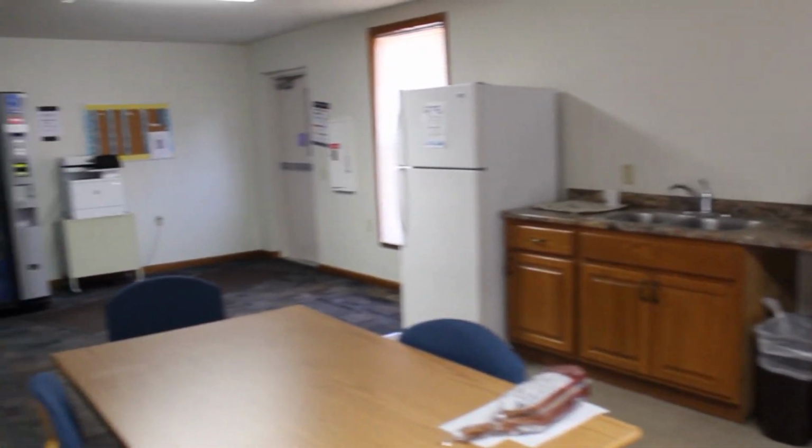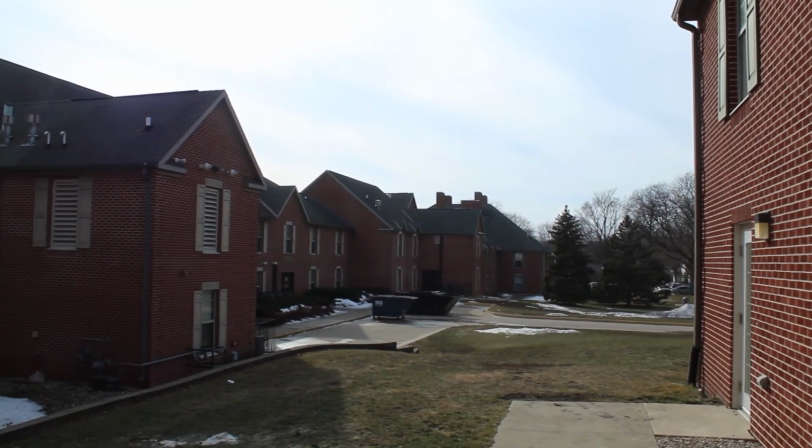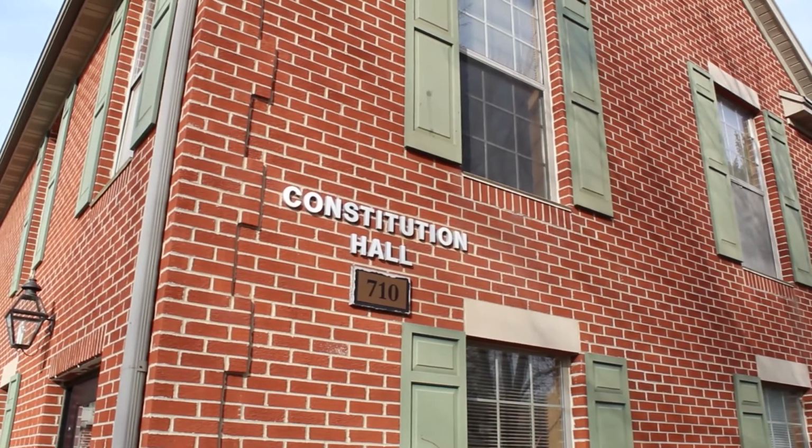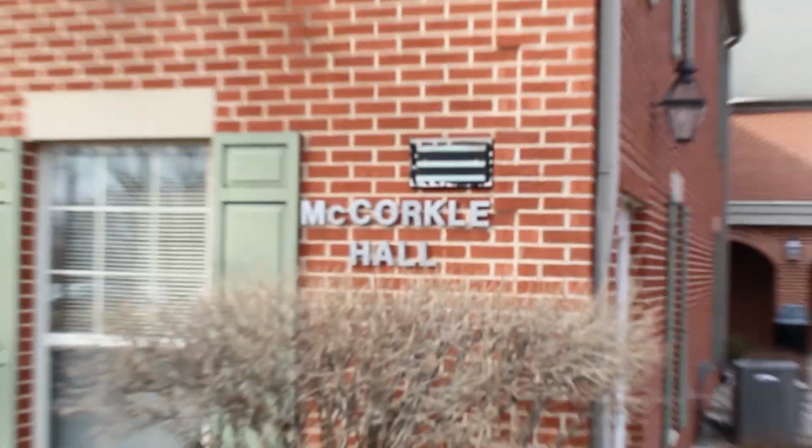Like the other ones, you do have a kitchen right here. You also have laundry rooms that are a little bit smaller. You do have the dumpster out back still, but the biggest difference with the suites is the buildings are spread out kind of weird. The buildings that we do have here in the suites are Constitution, Briscoe, and McCorkle. But the complicated part about those is they're all separated into multiple buildings. There are 3 buildings of Con, 3 buildings of Briscoe, and 2 of McCorkle. So it does get a little bit confusing on where you're going.